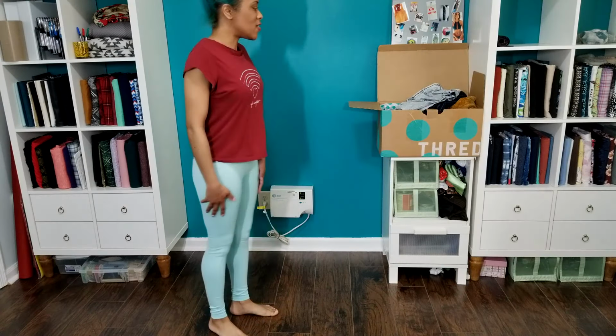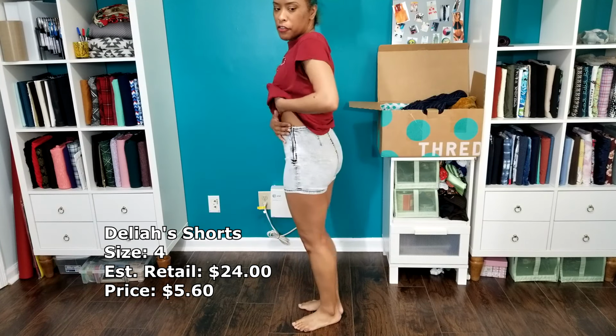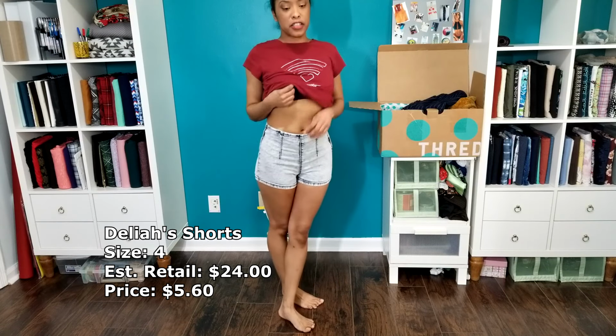All right, so on to the next one. All right, so next I have these kind of acid wash, form-fitting, high-waisted shorts, and I really like these.